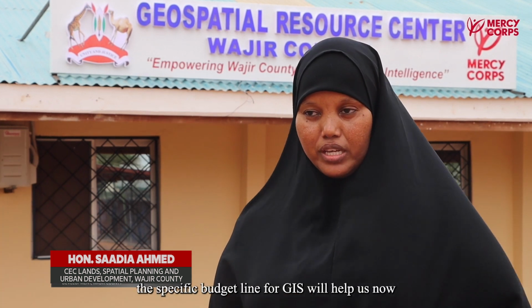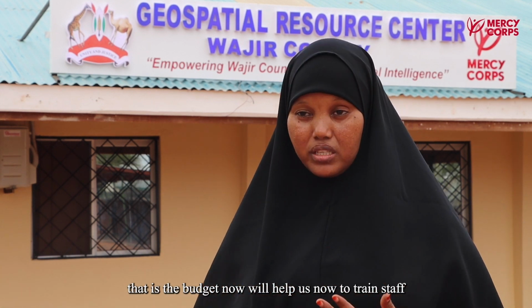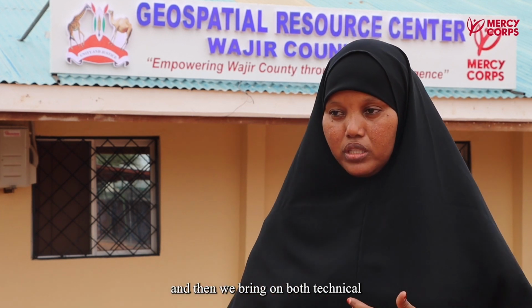The specific budget line for GIS will help us come up with a GIS strategy. It will also help us procure and buy licenses for the systems, because the partners will do it for you, but it's you to carry on. So now, thanks to our partners, we have what we have. But for continuity, the budget will help us train staff, bring on board people where there is a gap in each department, and bring on board technical experts to do for us whatever the partners are doing for us now.